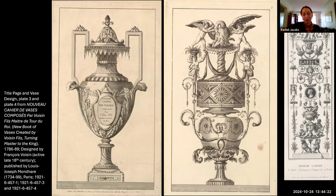Here, to prove the point of how elusive some of these motifs can be, we see that the vase design to the right is somehow imitating a sort of arabesque panel instead of a vase. So we see a vase trying to be an ornamental panel. And I just wanted to show you as a comparison, this sort of arabesque painting, panel design to the right. And you can see just how similar both are.